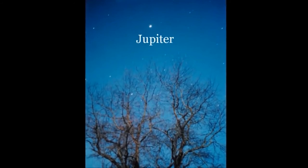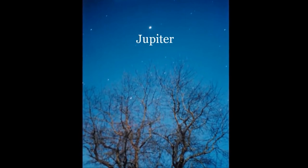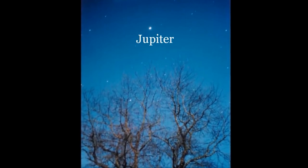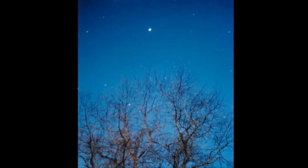Jupiter is also the 3rd brightest object in the night sky. Only Venus and the Moon are brighter. You can usually find Jupiter higher in the sky than Venus, since Jupiter is away from the Sun and not towards it.